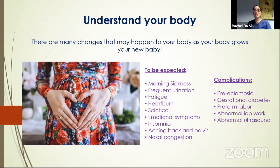Emotional symptoms, insomnia. You always feel like you can't sleep when you're pregnant. I remember distinctly laying down thinking to myself, man, I can't sleep. I can't sleep. I was cuddled up next to my husband, behind my husband, and I guess my baby was moving a little bit. And he was like, Rachel, I think you need to move because the baby's kicking me. He literally was being kicked from my tummy to his back. And I'm like, imagine if you were me, where the baby's kicking my ribs 24/7.